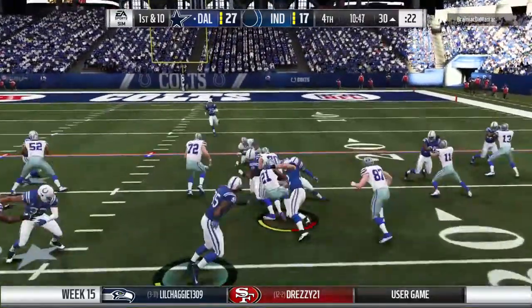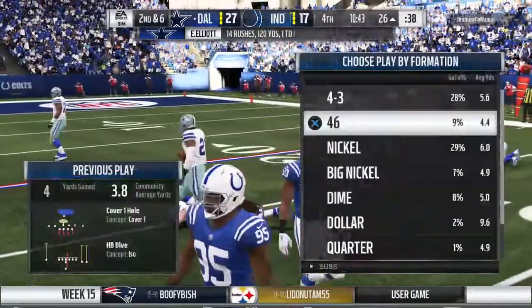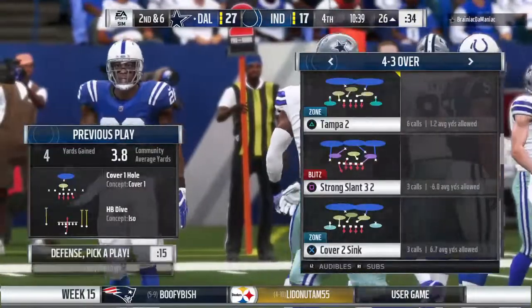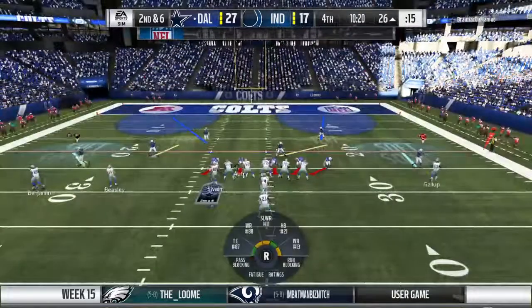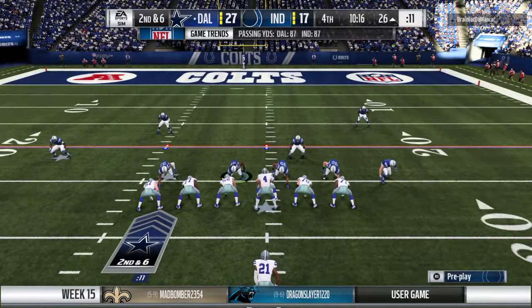The give is to Elliott, and he's going to fight his way forward here for a modest gain. It's a pickup of 4, and it'll bring up second down. Well, that's a pretty good drive starter right there. And I don't know, partner, if you're even thinking about sitting on the ball right now. They may just want to run their regular offense in plus territory. And as an offensive coordinator, you don't want your team to go into a shell, do you?